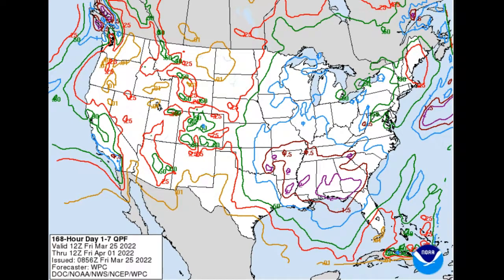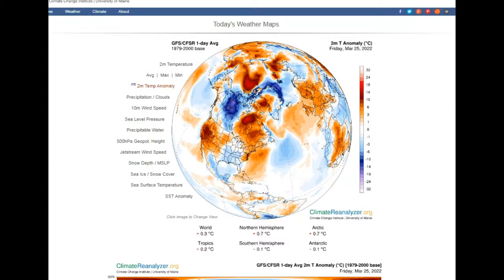Looking at Climate Reanalyzer, this is our current temperature anomalies. And you can see that along and east of the Mississippi Valley, some colder air is advecting into the region here. But we're still in above normal temperatures, even though things are going to cool down. And we're going to see this kind of progressively work into the eastern part of the country. We have a big ridge out west, as I showed you earlier on, and this is going to work with some anomalous warmth along the west coast. They may be setting record high temperatures over a wide area in the next few days here.